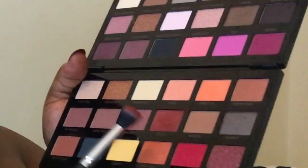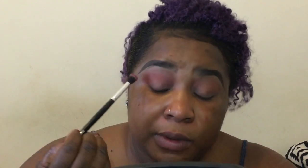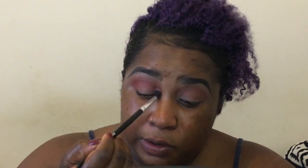There's a bit of kickback in this palette. Let me show you what I mean. There's a bit of kickback, but this does not bother me though. It doesn't bother me at all, because I do my eyeshadow way before I do my face. So even if I have droppings on my face, it doesn't bother me, as long as the shade is pigmented, which we can tell it is, because the first one was just one dip, and here you go.